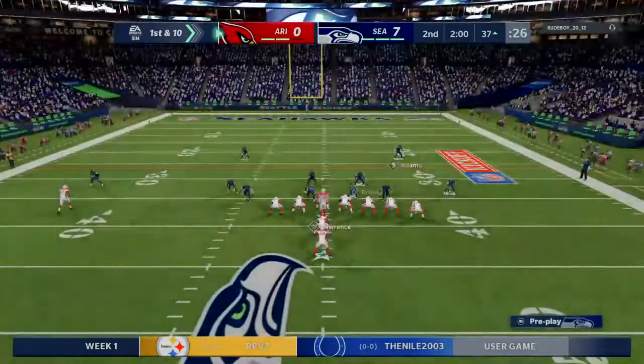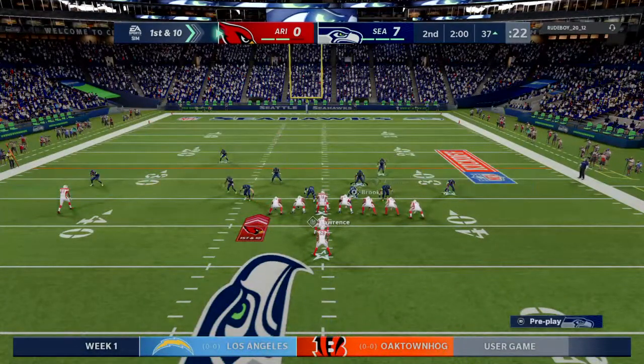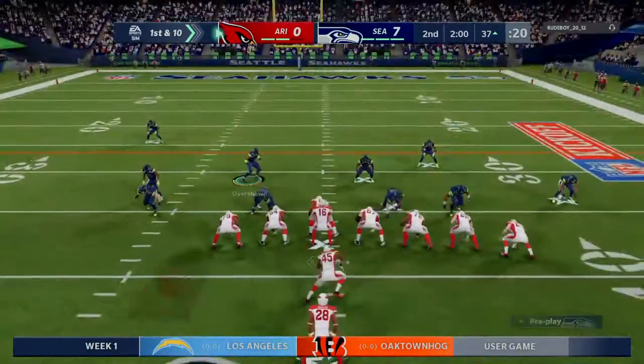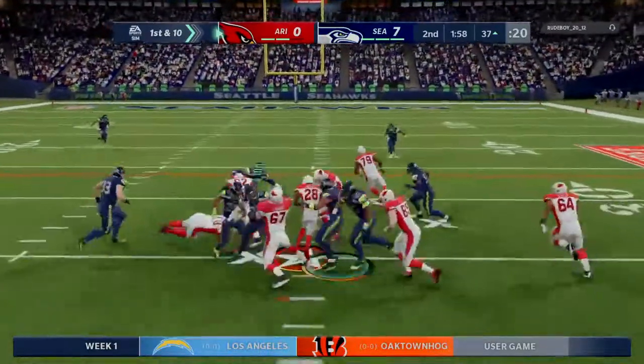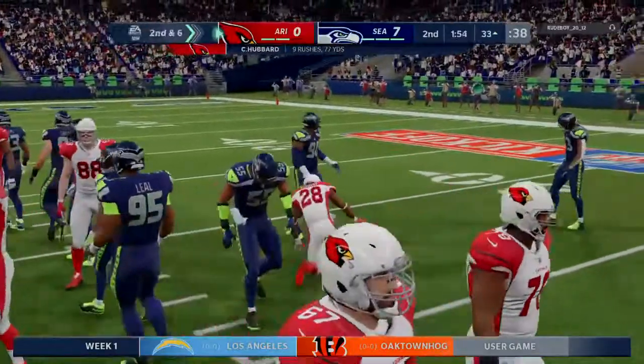So how about that for a chain mover? They're all the way down inside the 40 now for 1st and 10. Now a handoff here to his running back. It's a pickup of 4, and it'll bring up 2nd down.